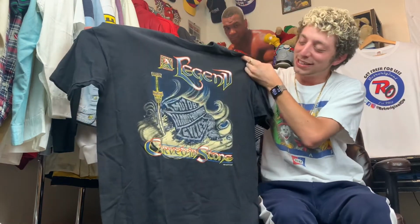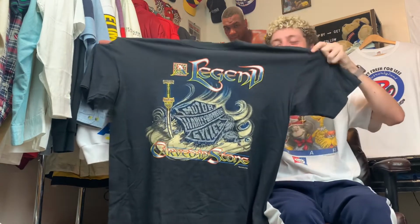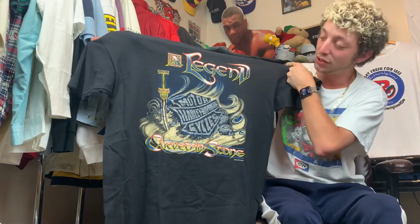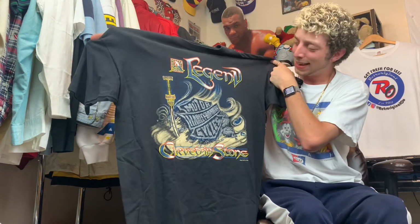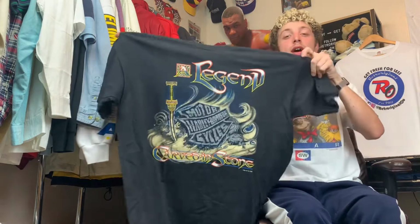A legend carved in stone. A tale as old as time itself. Harley Davidson motorcycles, baby. Yes, sir. You got the sword and stone vibes for obvious reasons on the front. Super cool text and like ombre through the text. Love that. But we're not done, folks.